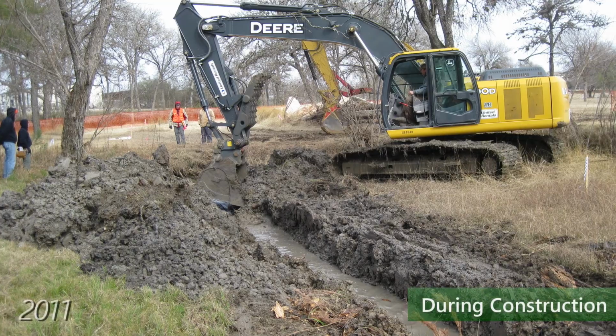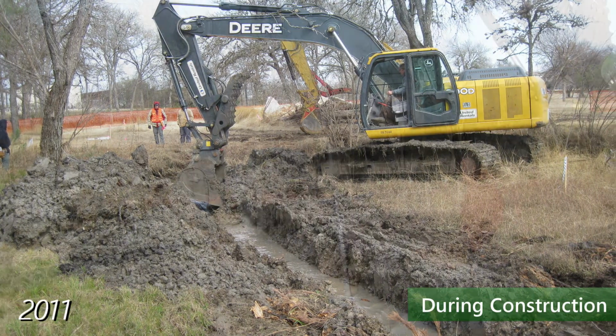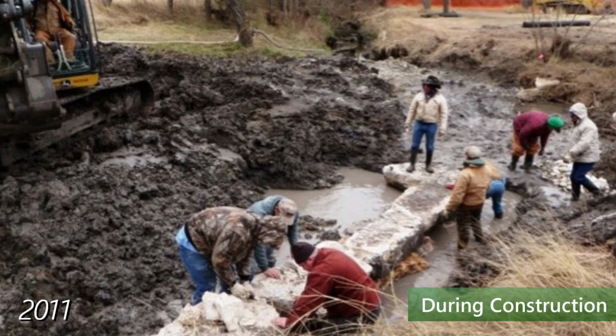The site was actually constructed by SARA's own maintenance crews with oversight and training by a company called Riverworks, who are stream restoration experts in the private sector. This training was beneficial for SARA to learn how the structures are built and also how they function, and to help them with implementation in other places within the basin they're in charge of.